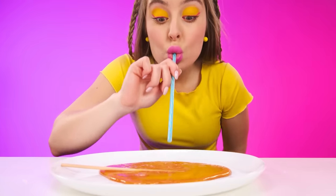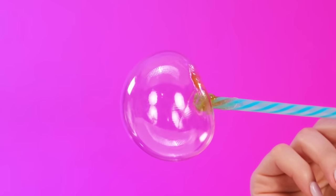I have an idea. What if you inflate bubbles out of caramel? Wow. And I'm good at it. These bubbles are so delicious. Can I try too? No. There you go.